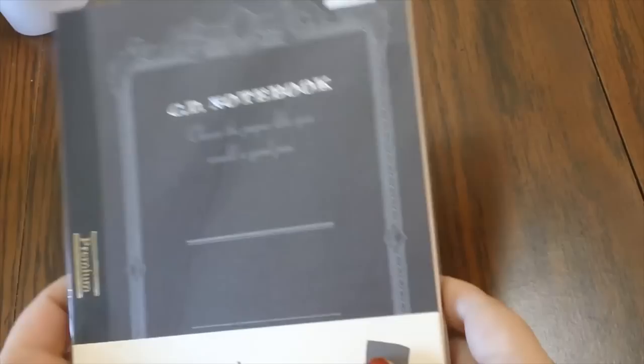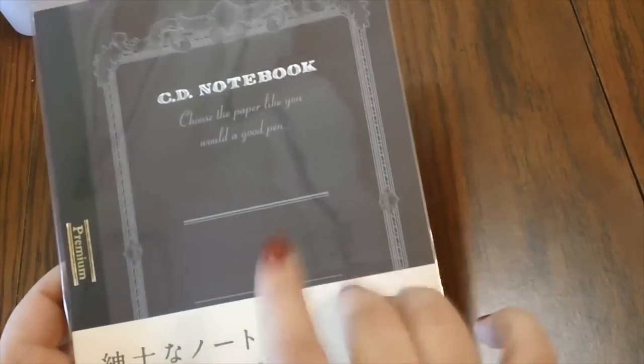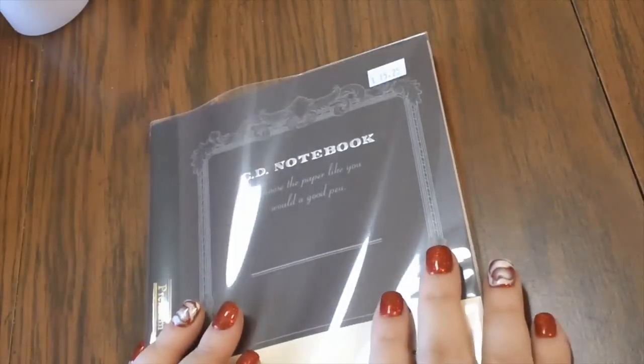So again, if you want to get creative, because it's blank pages, and this is pretty thick, I think it would hold fountain pen very, very beautifully. It may take a little bit to dry because it is pretty smooth. I don't think it's going to absorb much, so like with any good fountain pen paper, the ink is going to sit on the top of the page and you're just going to have to wait for it to dry. So there's that notebook. Okay.